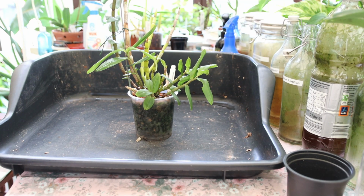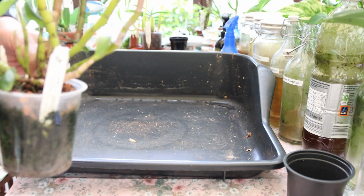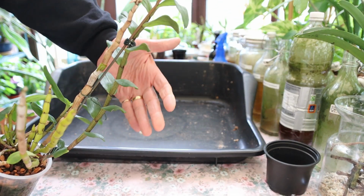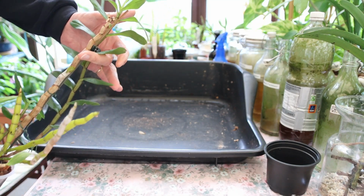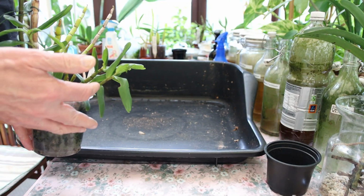I want to start a repot of this Dendrobium Frosty Dawn. It's not been doing too bad. It's working from two ends of the plant, so that at this end of the plant we've got tall canes that are doing quite nicely. On the other end of the plant the canes are shorter.